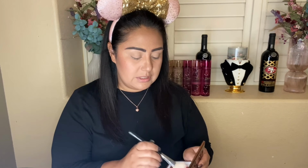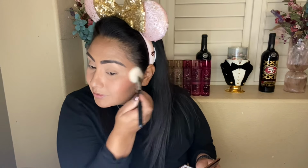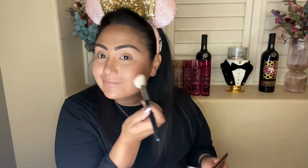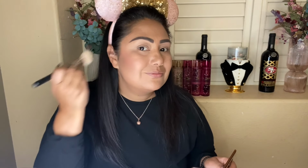You can notice it more on this side, right? Because I packed it on. So you kind of have to press into it. I'm not liking it, to be honest. I like the way when I work it in, I don't want to work hard for it, basically. I want it to come onto my brush easily. Patrick Ta is the best.